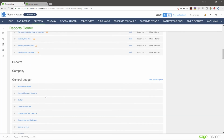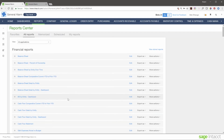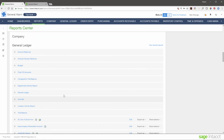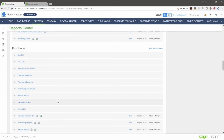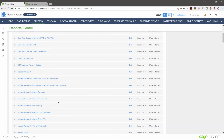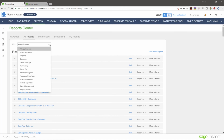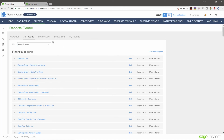And so notice these are my main financial reports, but I also have reports under the general ledger and under each of the applications, purchasing, order entry, and so on. And I can do the same thing with these reports. I can go and make changes to them, edit them as needed. Some reports are standard. There's certain standard reports, and we lock those down so you have them and they're always working the right way.